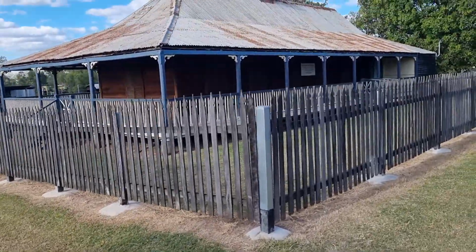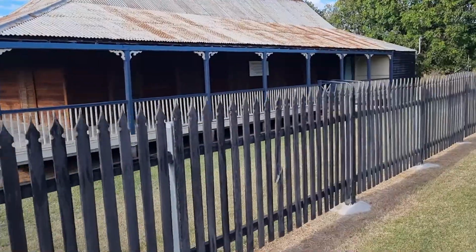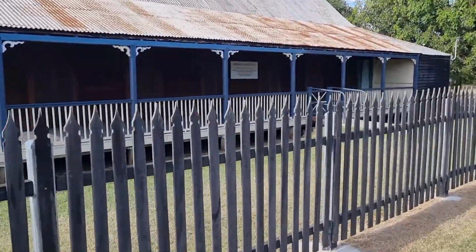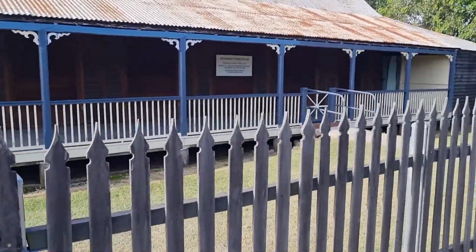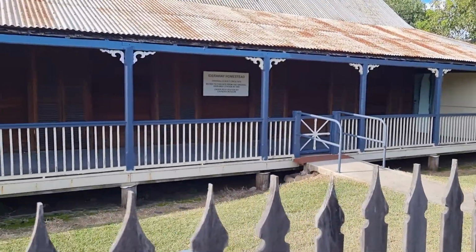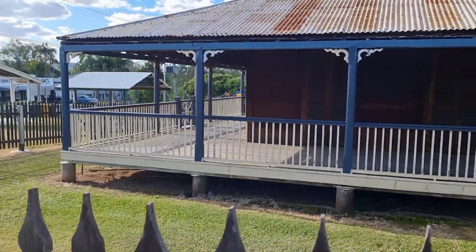Now let's have a look and see what this sign here says. Eidsvold Homestead, originally built 1870. Moved up from here, it was down near the railway station, under restoration. Yep, that's a real one, folks.